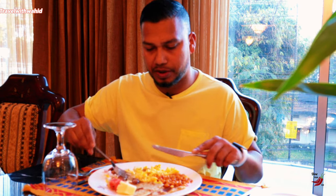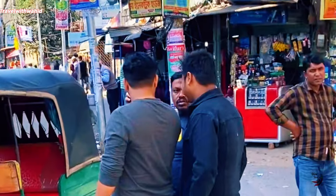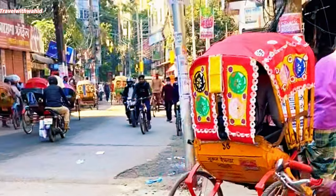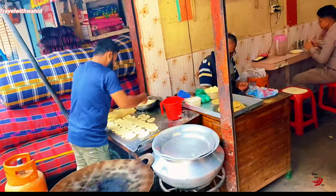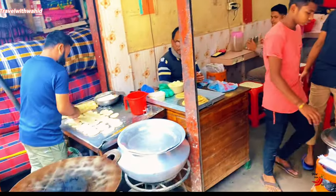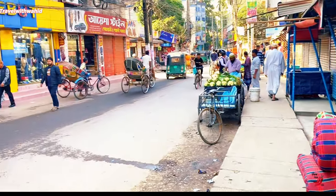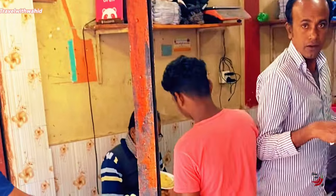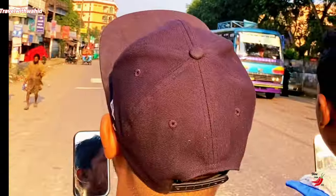Really good. So after a lovely breakfast, I thought let me go for a walk outside. This is the outside area. Really hustle and bustle. So much going on. So I am making my way to the kebab garden. You can see some of these guys, they do the parathas on that side here. So I've got myself a pom-pom.